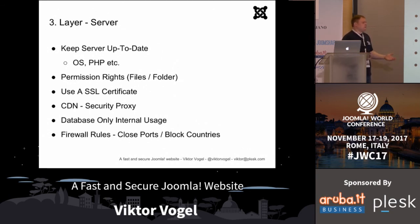If you don't have a mail server on the server, you don't need to open ports for mail, SMTP, IMAP, POP3, or whatever. And also block countries. If it's just a local shop, you don't have to have access from China or Russia or whatever. So you can also block countries via the firewall rules.